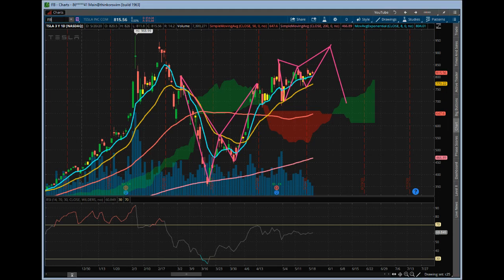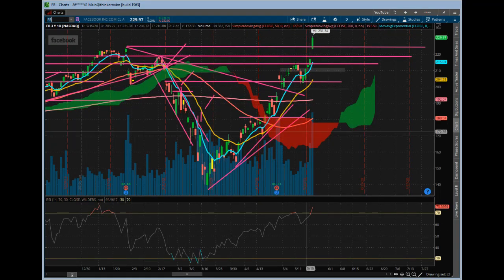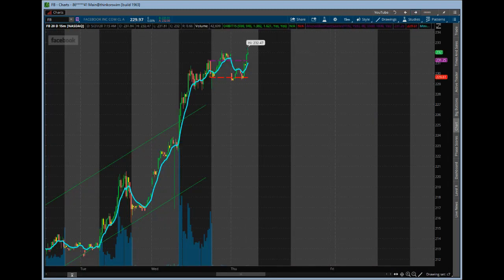Facebook. All-time highs yesterday. It's actually up a little bit pre-market here, even though the futures are gapping down. It's gapping up a little bit here. Just an epic run on that one. And we've also got, let's take a look here. Let's see what else is going on this morning.